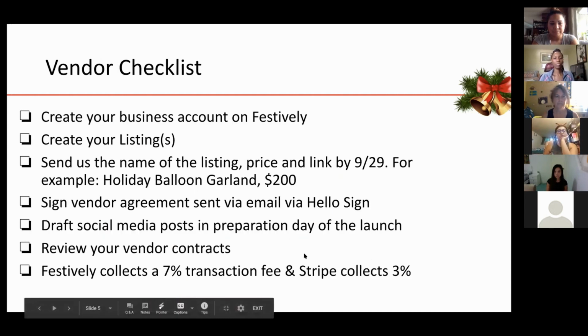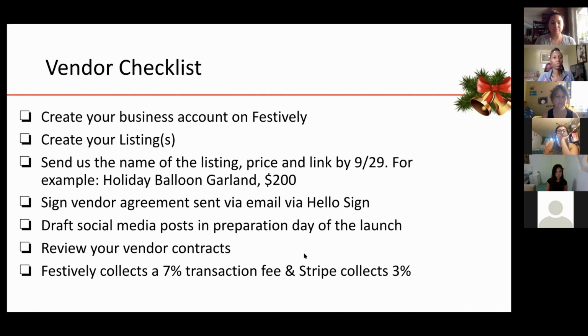And so this is a vendor checklist. Today is about getting your business account set up with Festively and creating your listing. The photos that you receive are the ones that are going to be linking back to the style guide, but you have the ability to put as many photos of your products as you want. So maybe people know you to sell one item, but hey, you do these additional things.